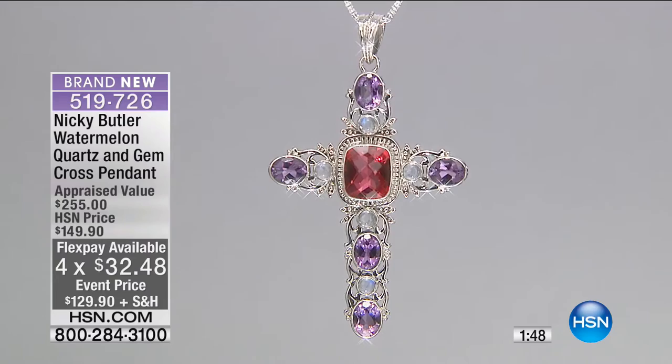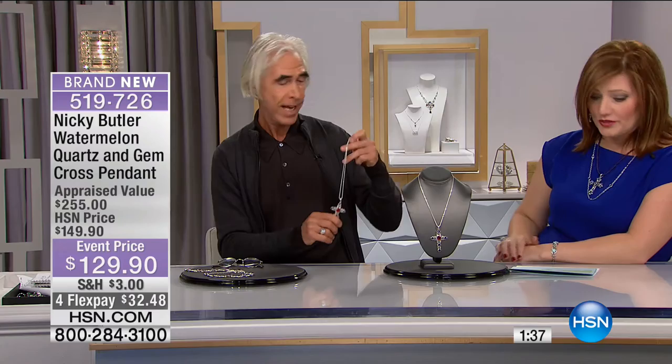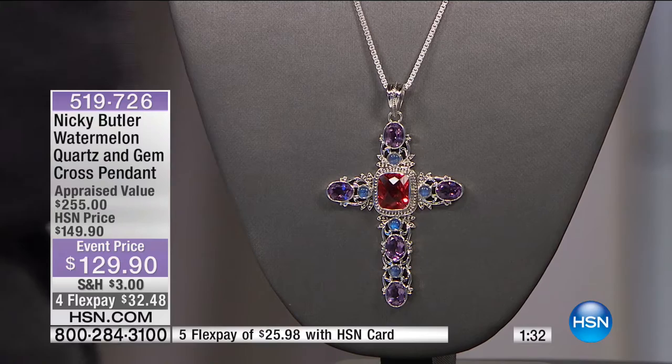You always do huge carat weights, but I feel like the carat weights this show have been substantial. Amazing. I mean, this is 9.30 carats. Extraordinary. How many carats are over 9 carats? 9.30 carats. Yeah. Look, this is a celebration of your faith. It is a celebration. At $129.90, this is a spectacular deal. $20 off, noble precious metal, sterling silver, and then genuine gemstones.